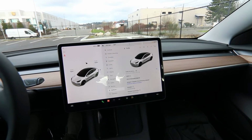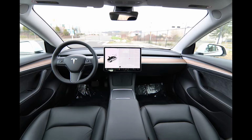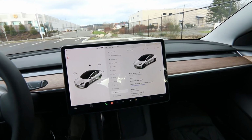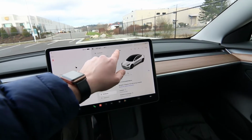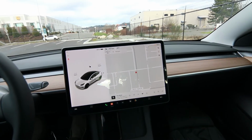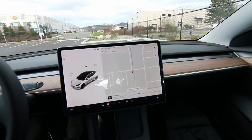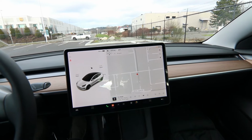And range can vary depending on the type of driving. Electric vehicles actually are more efficient around town and in stop-and-go traffic versus on the highway. So you're more likely to get the maximum range in around-town driving. If you're driving at 80 miles an hour, you're not going to get quite the amount of range. So we do have to make some lifestyle changes as far as EVs go. But for most people, 225, 250 miles is adequate range for everyday driving.